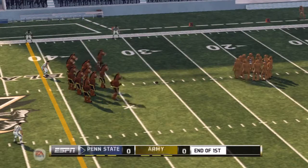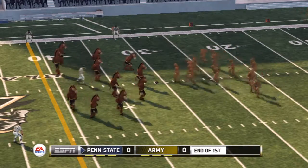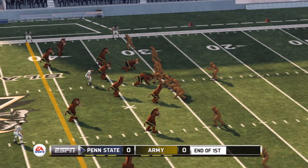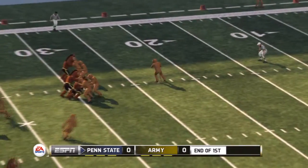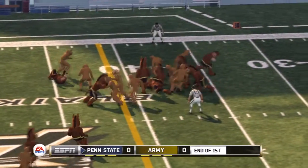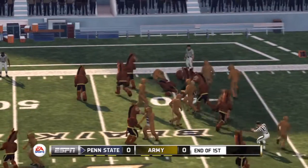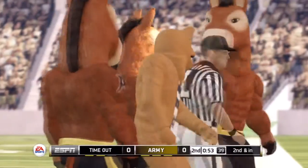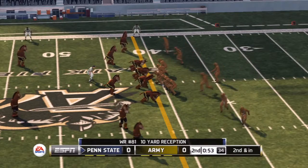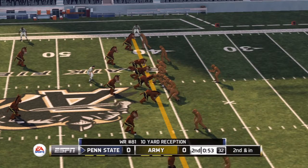This is the point in the game where you don't want to make any mistakes that give the other guys a reason to feel more confident going into halftime. Got a man. Watch out here. And down he goes at the 41. Penn State's going to use their first time out of the half here. So it's second down, and they're only about a foot away from picking up the first down.